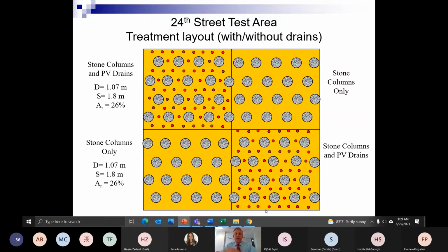In the previous test by Luring, we didn't have a comparison between sites with and without drains, so we divided our test site into 4 areas and did some with drains in place at these 2 quadrants, and then did treatment with no drains, stone columns only, on the other 2 quadrants. Here we're using an area replacement ratio of 26%. The diameter of these columns is 1.07 meters, and the spacing center to center is 1.8 meters.